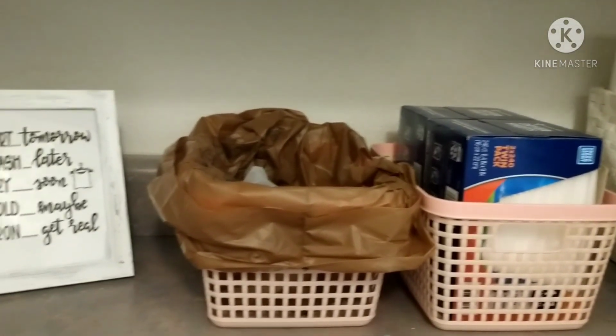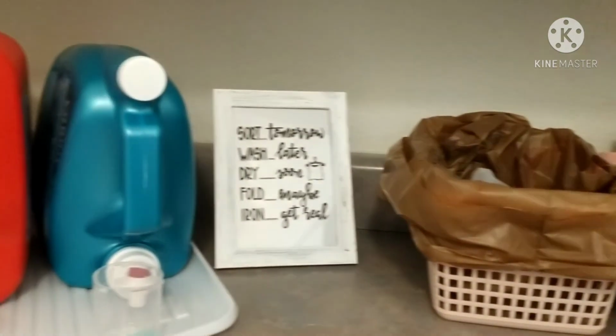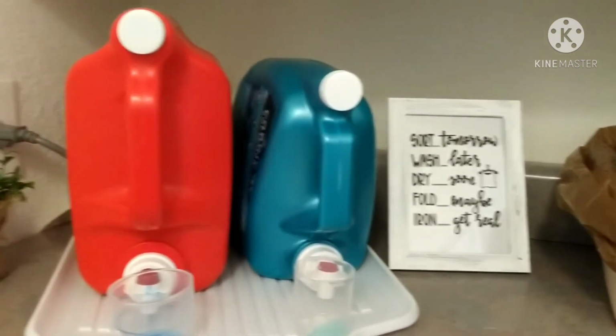Don't forget, make it functional, make it pretty, make it cheap. Shop your house. You might already have exactly what you need right in the next room.